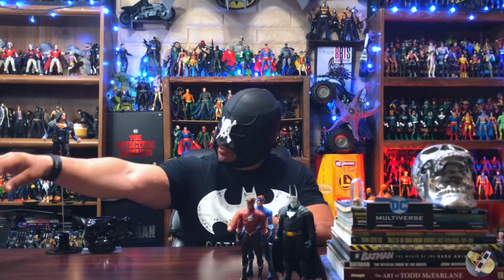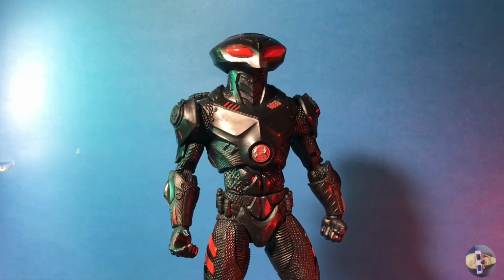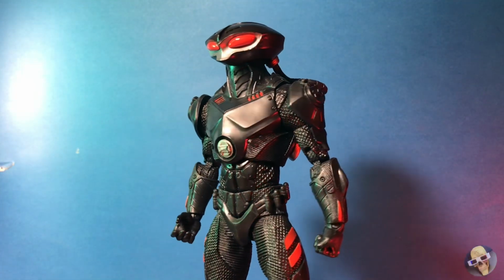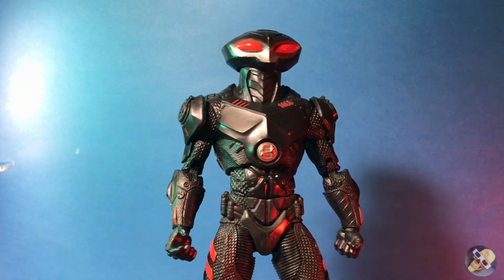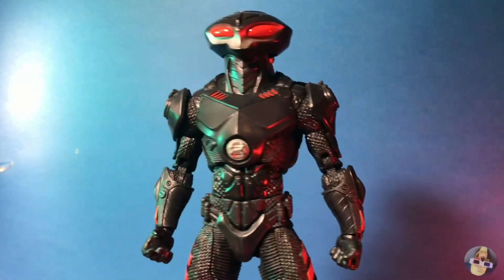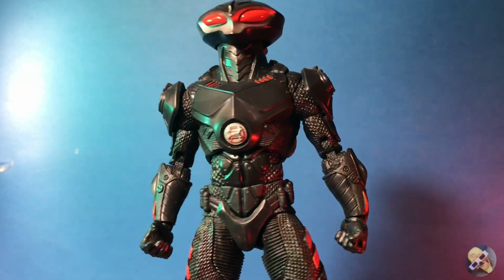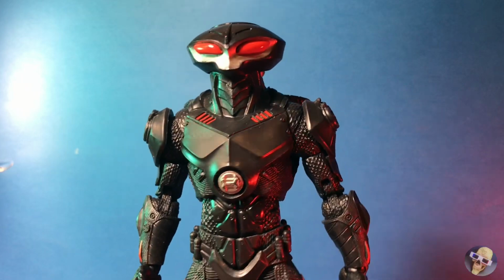Now, next at number 8, this is a figure that you must pick up. This is the Page Punchers Black Manta. Now, of course, these are $25, but you can look online and see if you could get them for more around $20. But he's not more than that. You can still find him at some retails, I think.